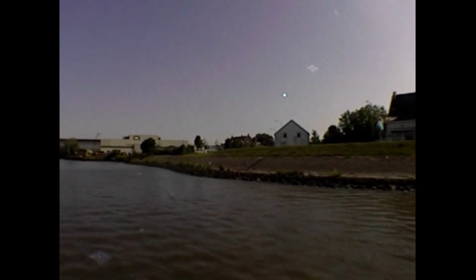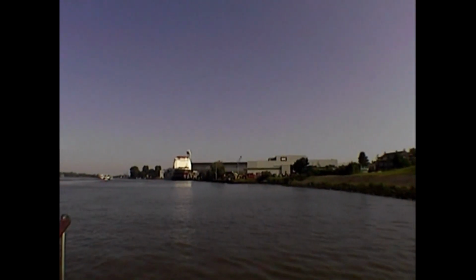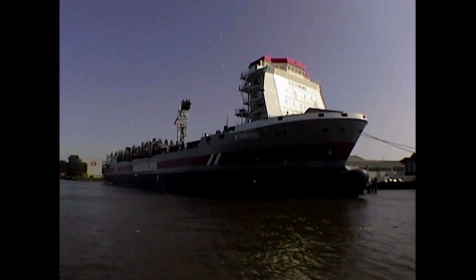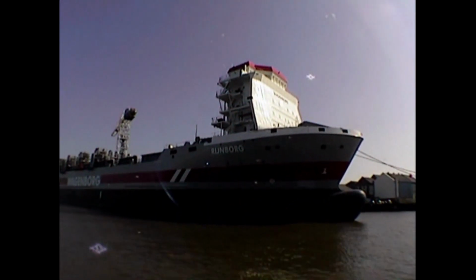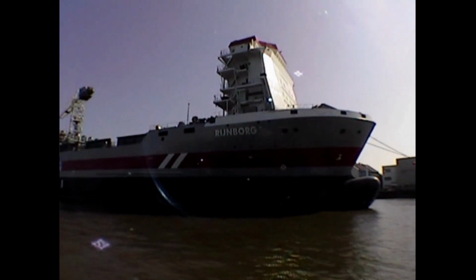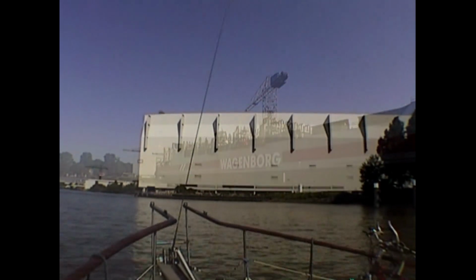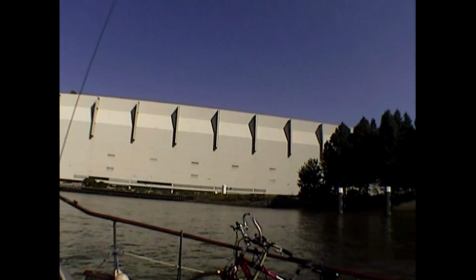Along the canal banks here, or river banks I should say, because it's more of a river than a canal. Some lovely sights, lovely houses, a lot of industry. There's a bit of shipbuilding work here. Unusual looking boat. Something rather specialised, no doubt. And that enormous shed there is actually a shipbuilding shed.